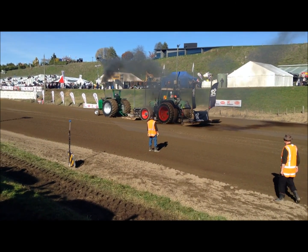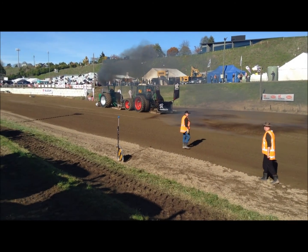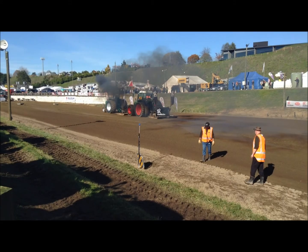So this would be the hardest this machine's worked in quite a number of years. Apparently they found it out in the paddock seized. The boys have been working on it in the spare time.